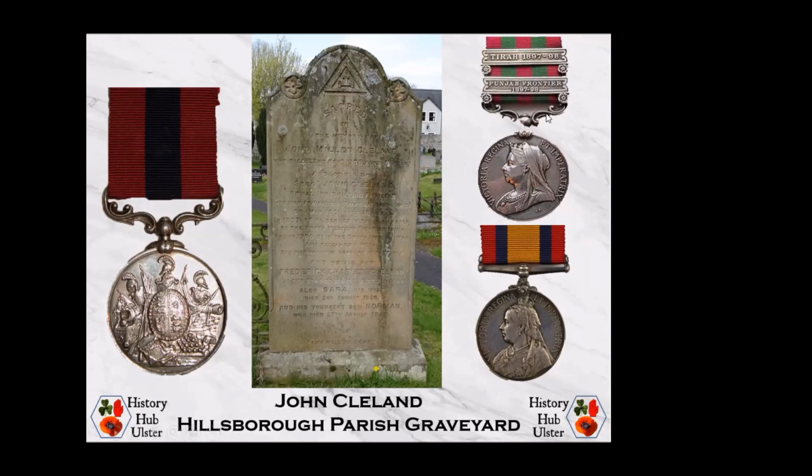He was wounded during the Second Anglo-Boer War while serving with 1st Battalion Inniskilling Fusiliers. On 30th March 1900, General Redvers Buller wrote to the Secretary of State for War listing cases of distinguished conduct in the field. Lance Corporal John Cleland was included in the report, as he had rendered very valuable assistance to wounded under heavy fire on 23rd, 24th February.